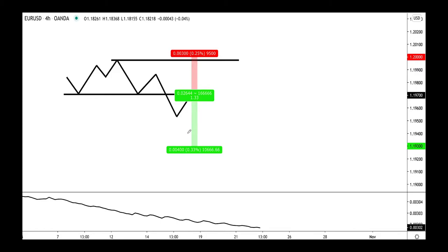So your average trade, you're going to be looking at taking this 40 pips target, 30 pips stop loss, and you're trading one lot based on your position sizing, your risk management, and the percentage of your account. However, we don't want to do that no more. We want to reduce that risk because this is $300 loss, $400 profit.